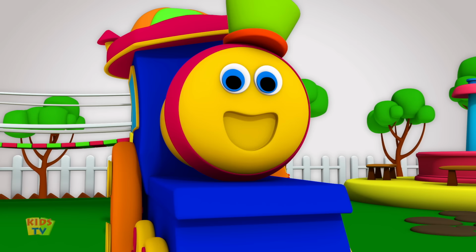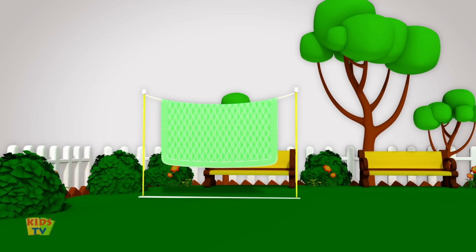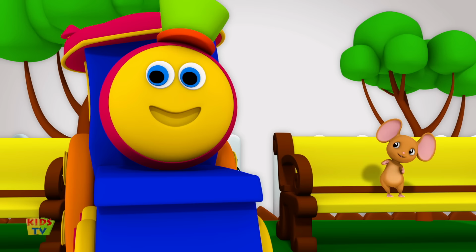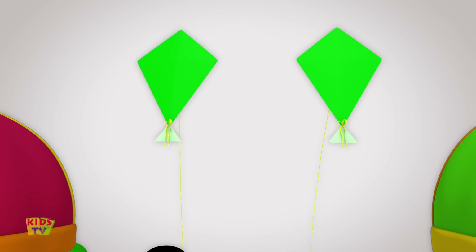I spy with my little eye something green, green. Whoosh, whoosh it goes, light as feather, really thin. Those green leaves on the tree? That green blanket on a string? It's that green kite flying high. To catch it, we must try. But let's move to the next clue. I spy, I spy.